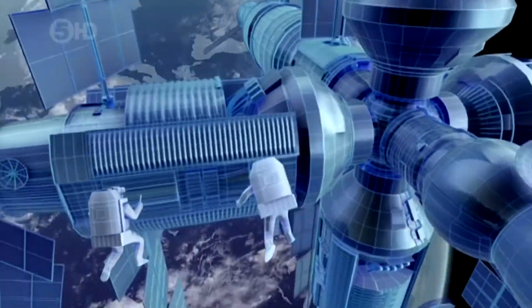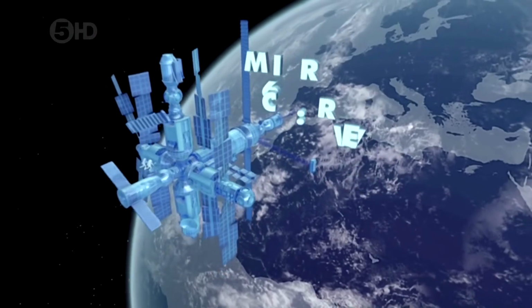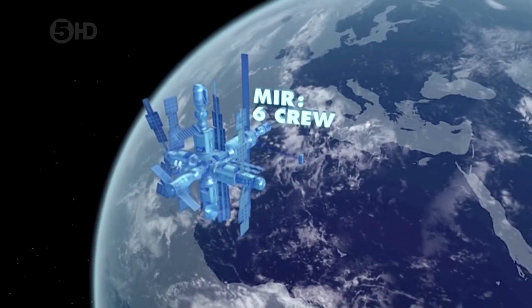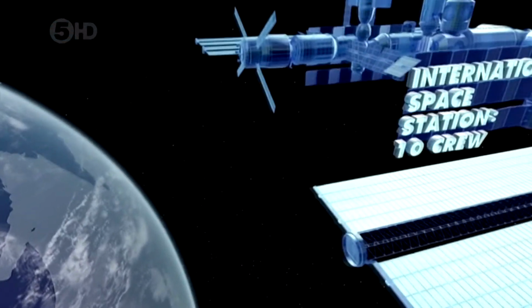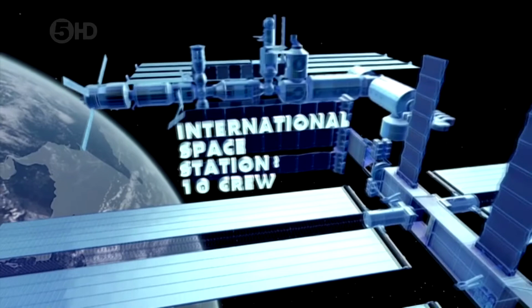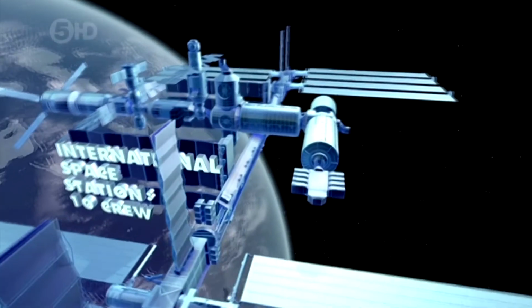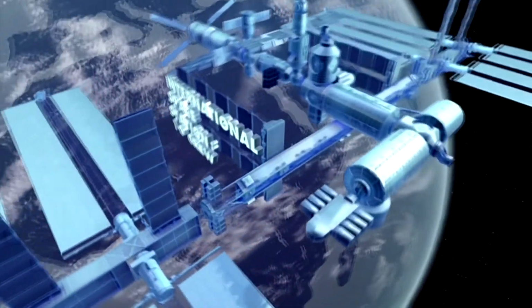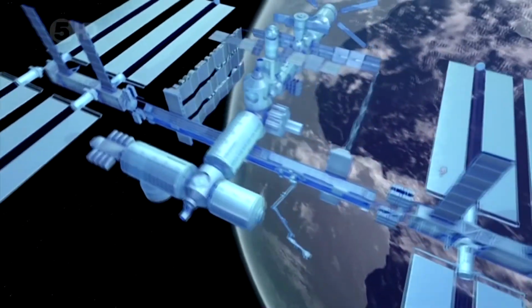In 1986, Soviet engineers cracked the problem of building in space and assembled a space station of unprecedented scale. But a structure as big as the International Space Station presents a new challenge. Its size makes it an easy target for accidental collisions.